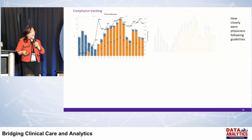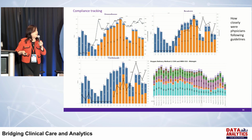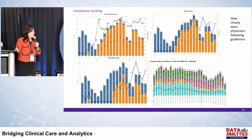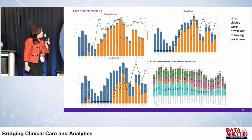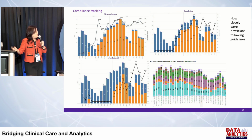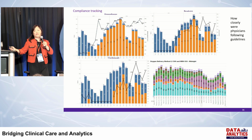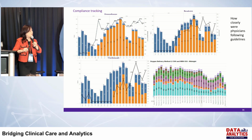So these graphs represent compliance to treatment standards. In the top left, you'll see that July 7th, 2020 was when that New England Journal article was published, and right at that moment was when we started to adopt the dexamethasone in orange. On the far right is remdesivir, the antiviral treatment. On the bottom is tocilizumab. You don't see as high of a usage because that was restricted.